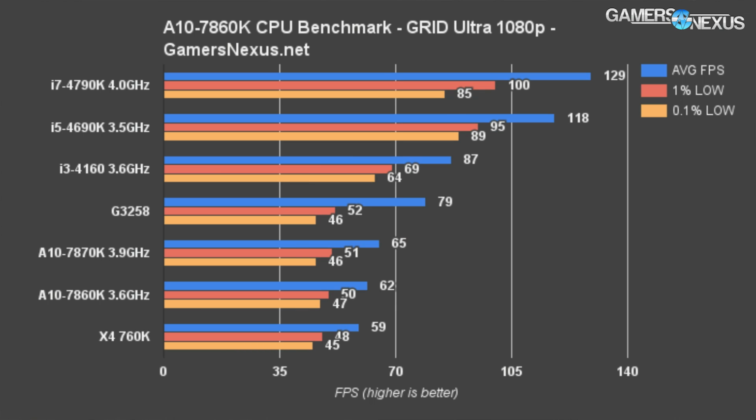Here's a look at Grid Autosport on the screen now on Ultra with 4-tap MSAA. As we mentioned in the article, we've seen a heavy favor toward Intel in Grid, so keep that in mind, and the A10-7860K nearly achieves parity with the 7870K in this instance, but clearly throttles the GPU massively.